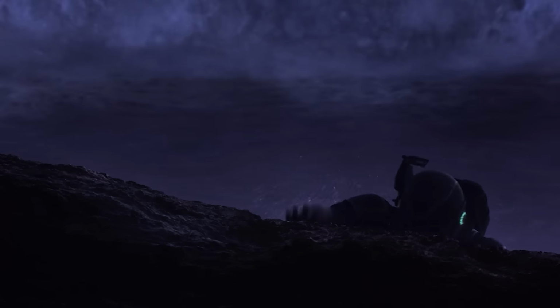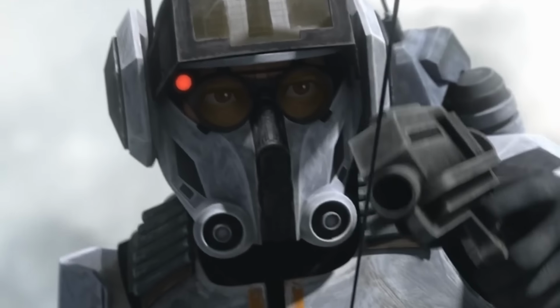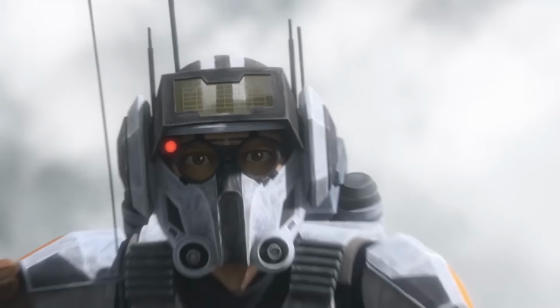But that clone assassin washes up on the other side of the falls, because if Han Solo can survive a waterfall drop in The Fugitive, anyone can. Why are they keeping this character alive, you may wonder? Well, since he's so bad at following orders, I do love this theory that this assassin could be the recovered body of Tech, whose last words were, when have we ever followed orders?